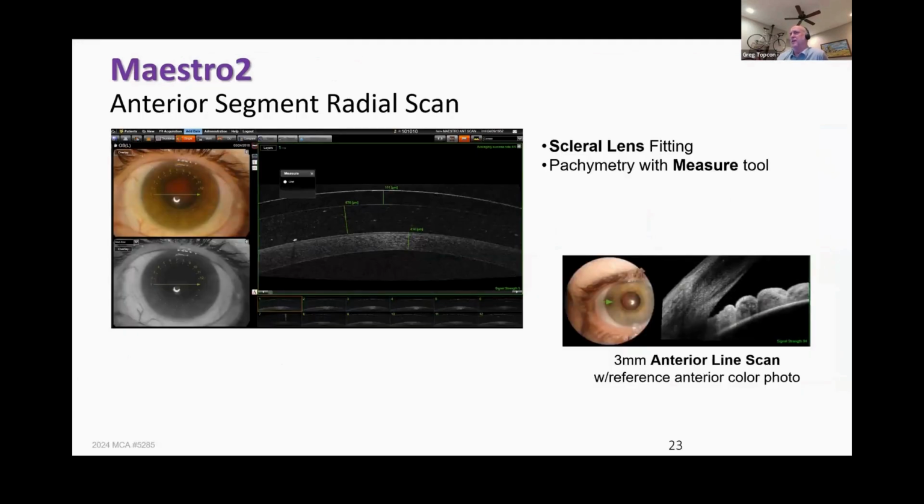And of course, anterior segment for anybody that's doing scleral lenses, it's really good for that. There's a little spacer that we put on the headrest. There's no lens you have to put on, and it provides really nice high definition images of the cornea and of the angle. Easy to do. Next slide.